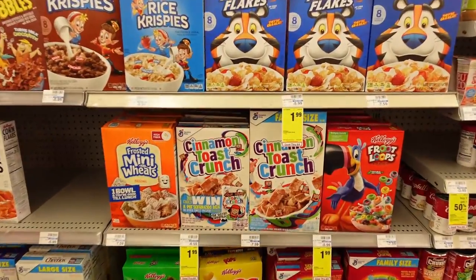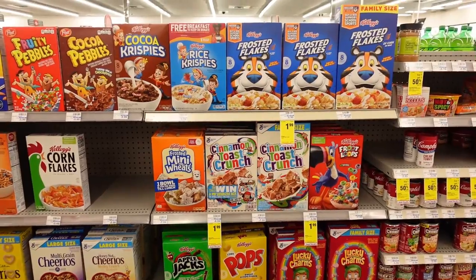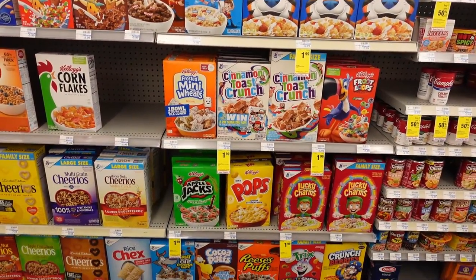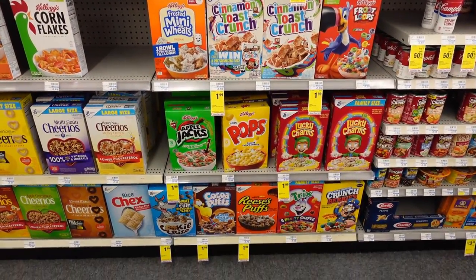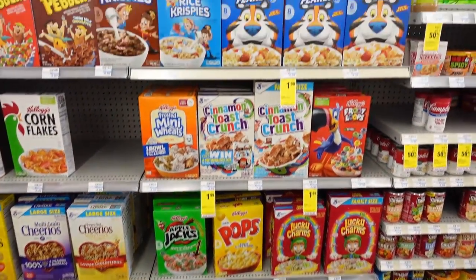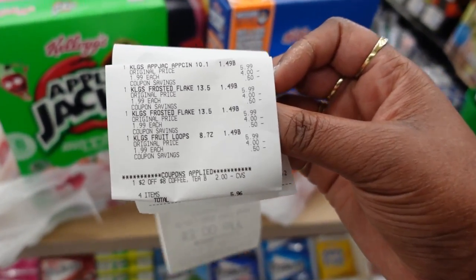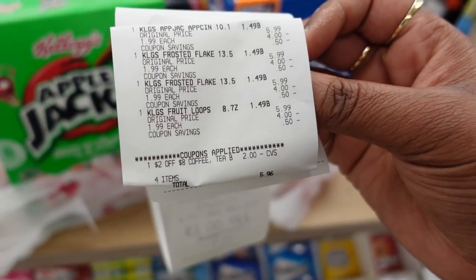So not only are they only $1.99, not only am I gonna use a coupon for $2 off when you spend $8, but I'm gonna get money back on Ibotta, 50 cents per box. That's definitely a deal for me. This cereal deal was so easy. That was awesome, guys. With or without coupons, this is still a really good deal.